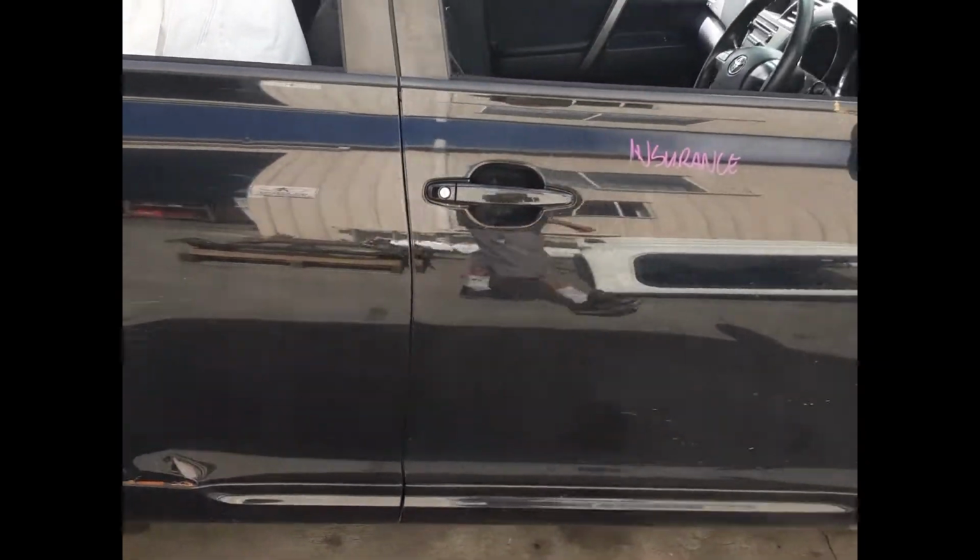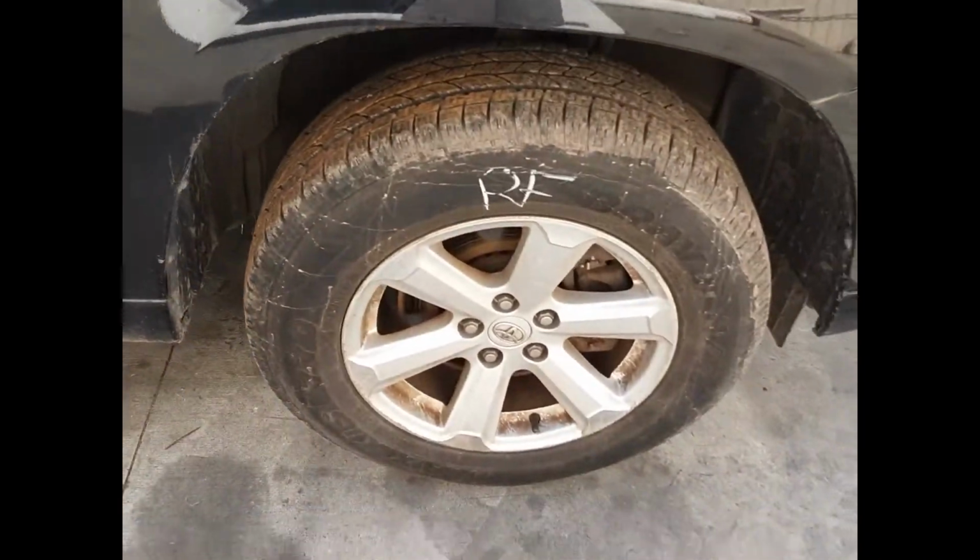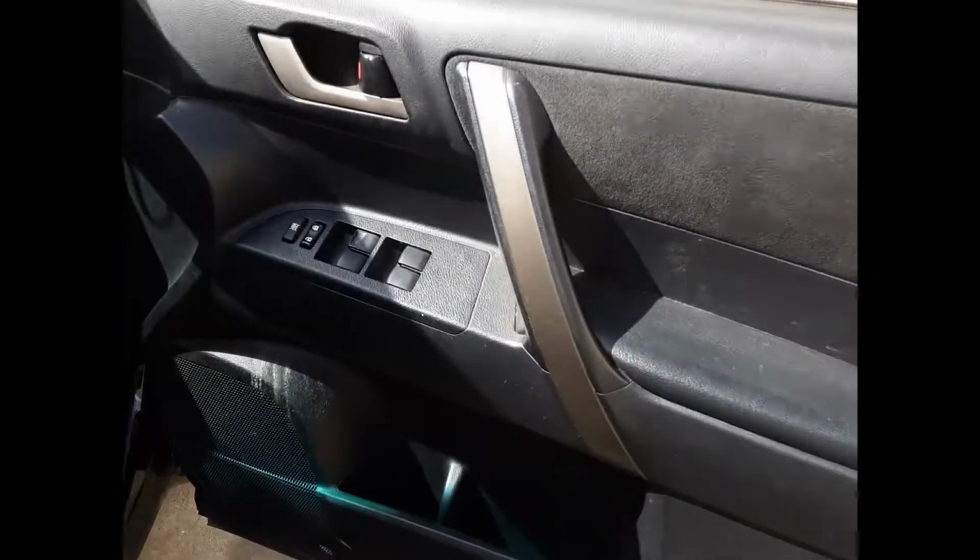Right front door appears to have no damage, as does the right guard. Right door mirror and right front 17-inch factory alloy mag with a good tyre. We have the driver's side door trim, power window master switch. This vehicle is fitted with black cloth interior.